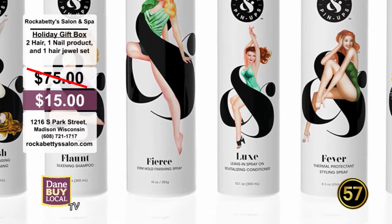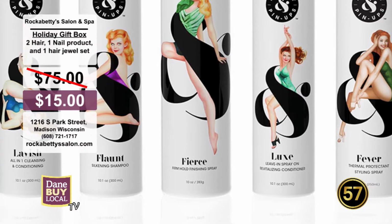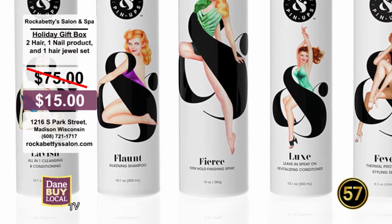I love it. And you can come get this gift box for $15. $15. It usually retails, we figure, about $75. So that's quite a savings. There's a lot of stuff inside. Yes. That's a lot of different goodies. You might buy 2. Maybe one for yourself, one for a gift. I don't know. That's awesome.